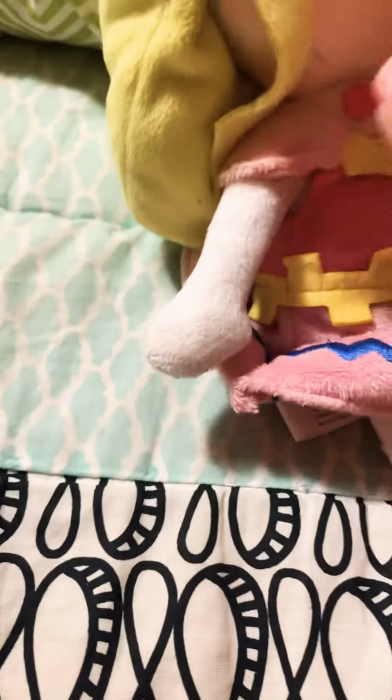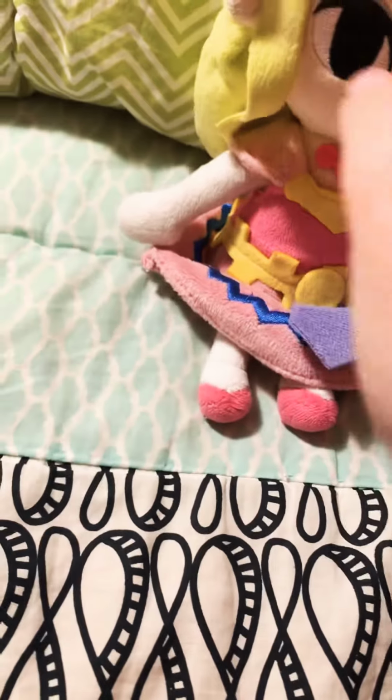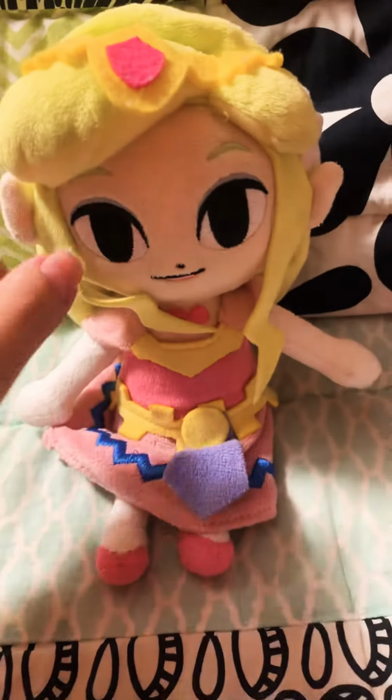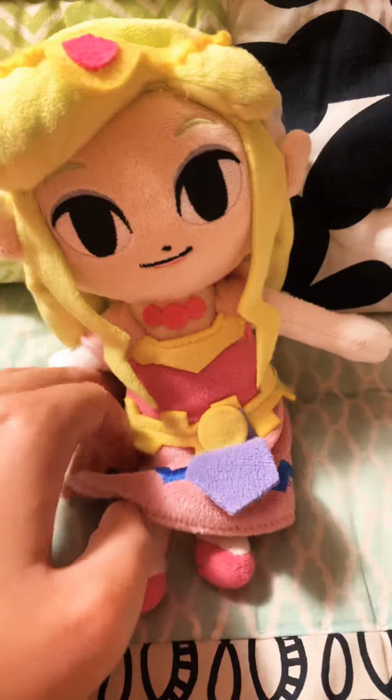Now, I got her at MomoCon. I can't remember which MomoCon it was, but it was really fun.